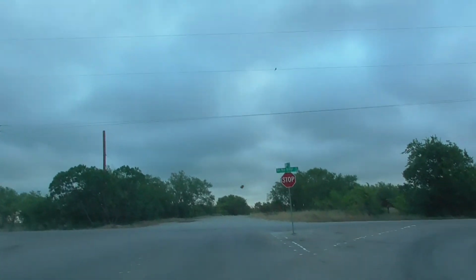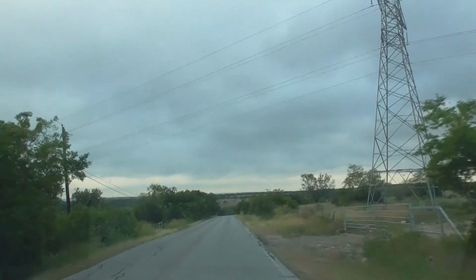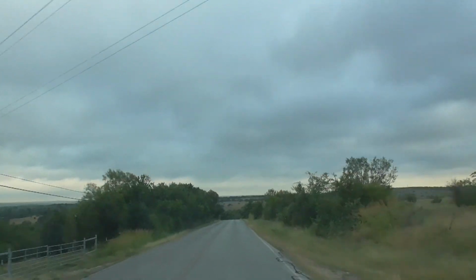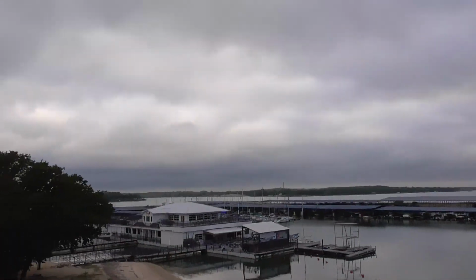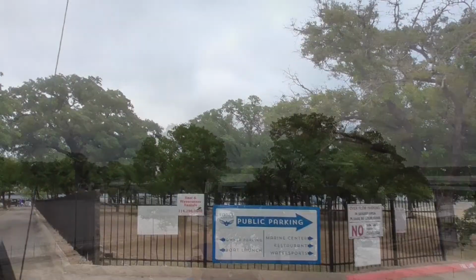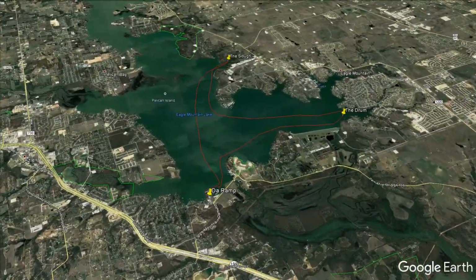Alright, here we go. This fishing trip started out like any other, up bright and early to go to my brother's house, up about 5 a.m., 4:30, something like that, and load up the boat, get on the road. So we're fishing at Eagle Mountain Lake today in the Dallas-Fort Worth area.